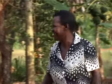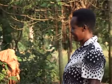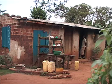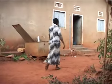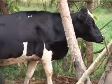This is Dorothy Nakalembe. Dorothy lives with her children and grandchildren in Namubiru, a rural area of Mukono district where access to electricity is only possible for the well-to-do. Her income is fairly average and is dependent on the sale of milk from her 2 cows and the sale of produce from her garden.